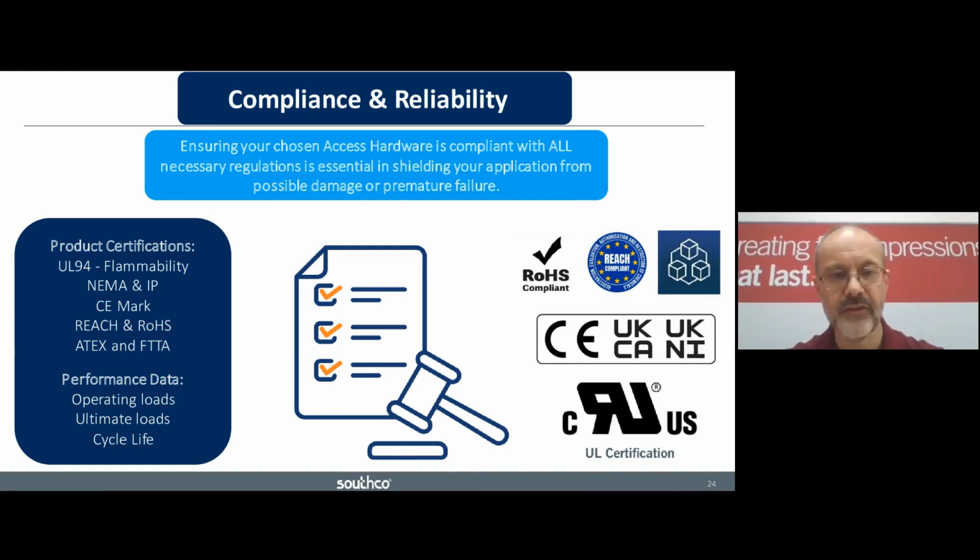I've listed a few here from a certification perspective. So UL and flammability, UL 94, NEMA or IP from a moisture ingress or dust protection perspective. CE marking is a huge requirement in many of our industries and products. REACH and RoHS is important from a compliance perspective, and of course the ATEX or the FTTA standards for fire compliance. Most of our products are in some way certified to at least one of those standards.